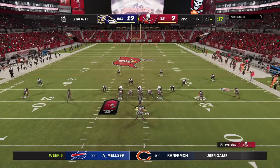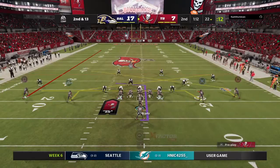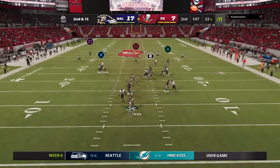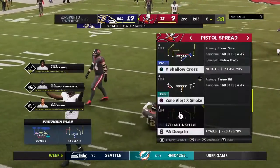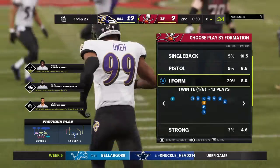Hey, you don't want to see me. You don't want me. Check. 40's mine. 40's the mine. They fake the handoff. Now Brady. And a big loss here as he's taken down. Odafe Oweh able to record his 5th sack of the season.